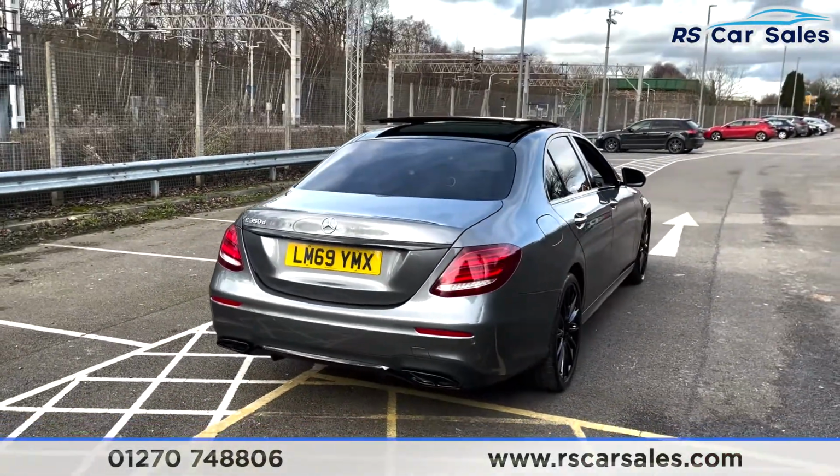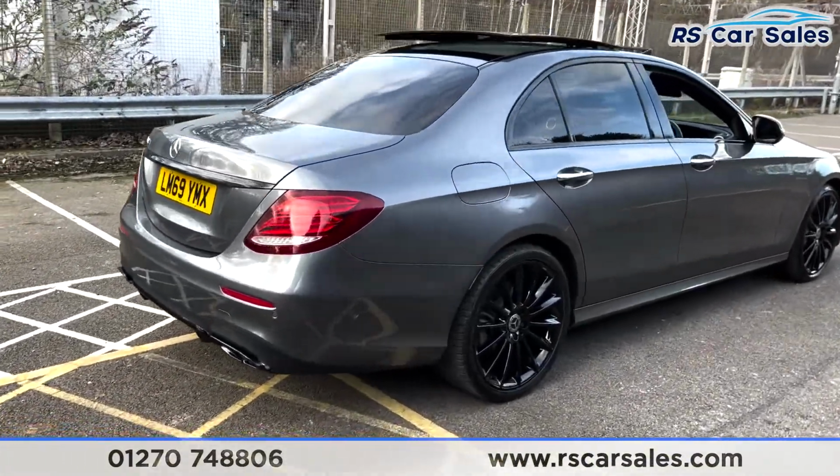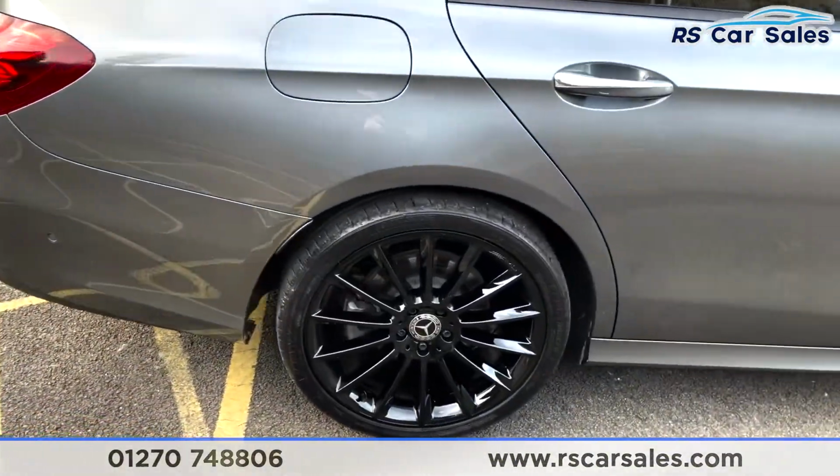as that. Now as you can see, the vehicle itself is free from any major marks, dents or scratches, and there's a closer look at your last alloy wheel.